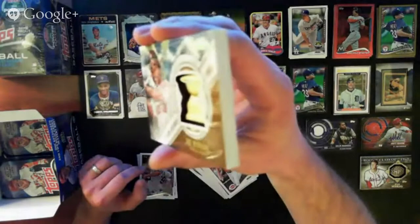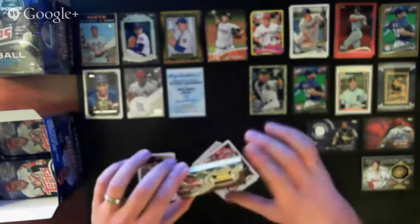Pretty sweet. Man, that is thick. Let's see how thick that one is there. Pretty sweet, though.